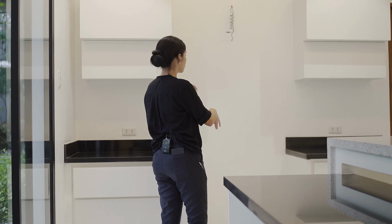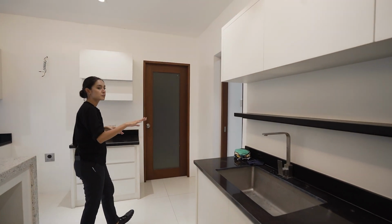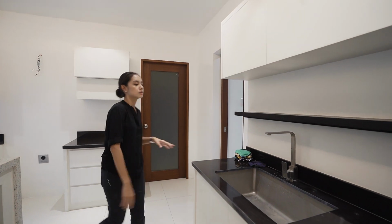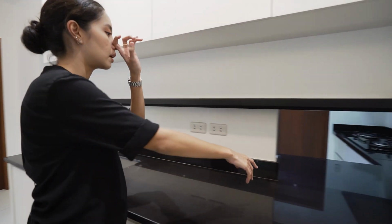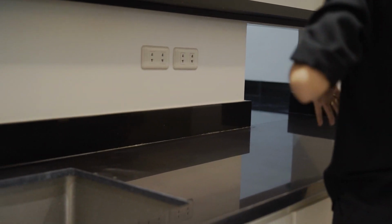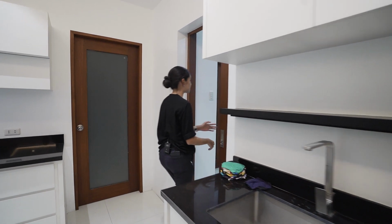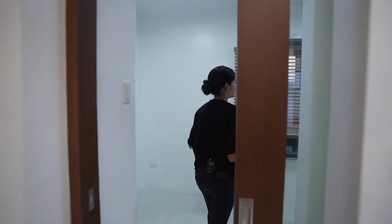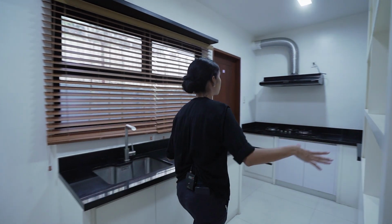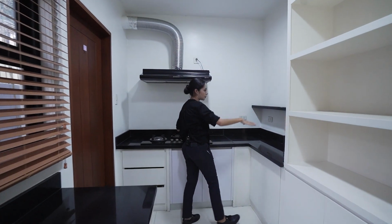And then here is your provision for your stove and your range hood. Counter space, you have your, oh that's cute. You have your sink here. And then here you have a pass-through for the stuff that you will be cooking from the daily kitchen. Let's go through here. So you have a sliding door that will lead to the daily kitchen. So you have sink, more shelving, your stove, your range, and again, the pass-through.